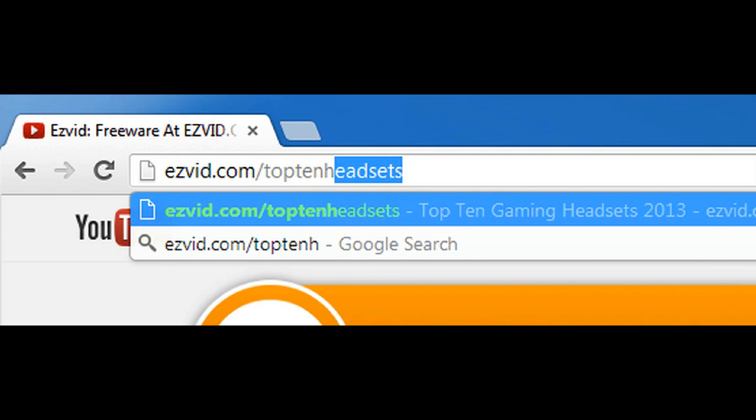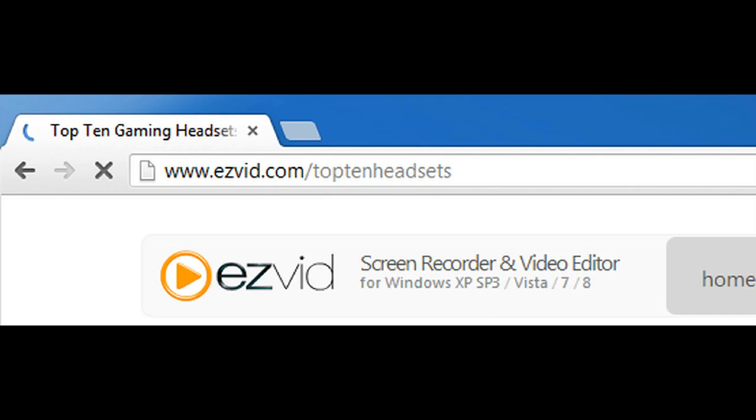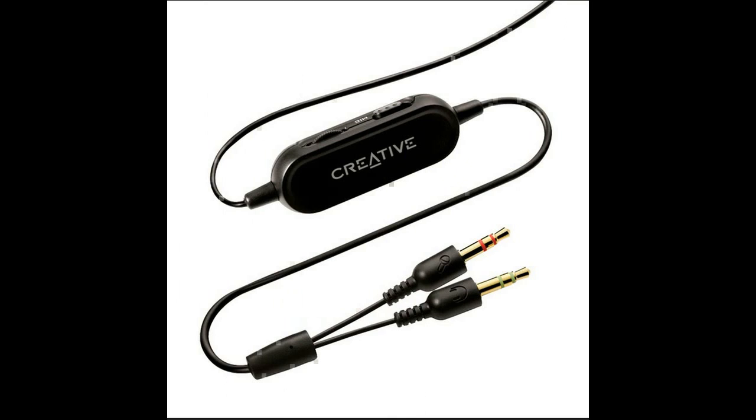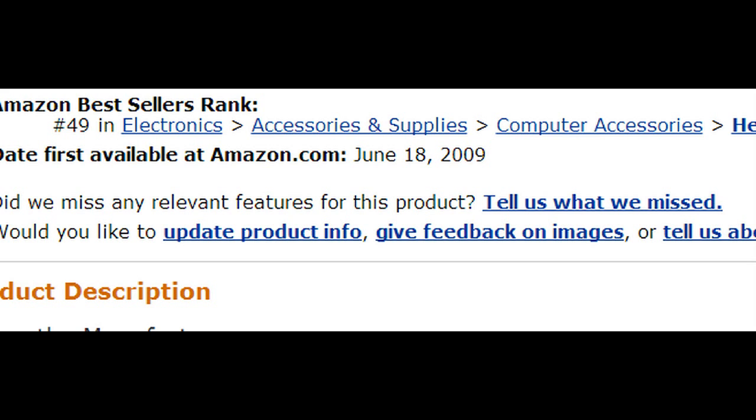So let's look at the next one, EasyVid.com, top 10 headsets. Let's look at number 6, the Creative HS800 Fatality gaming headset. Now, this one just uses mini plugs. It's not USB, and it's got a price to reflect it. Very cheap indeed. It's a bit old, released in 2009.